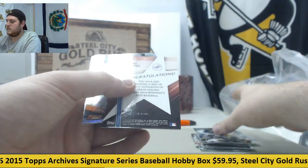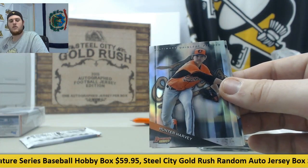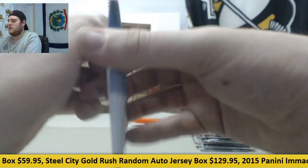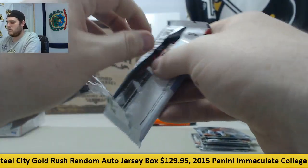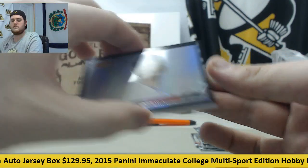Jose Urias for the Dodgers, Grant Holmes, 82/99 auto. Nice card out there, Grant Holmes. Hunter Harvey, Chris Archer, Chichi Gonzalez, rookie. Should be our thick card. Julio Urias.